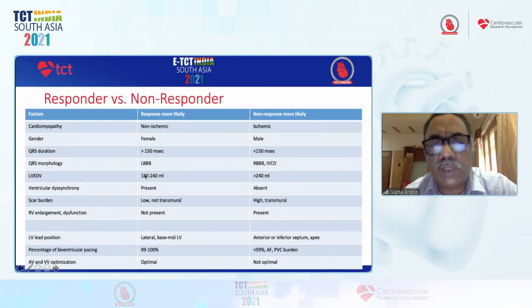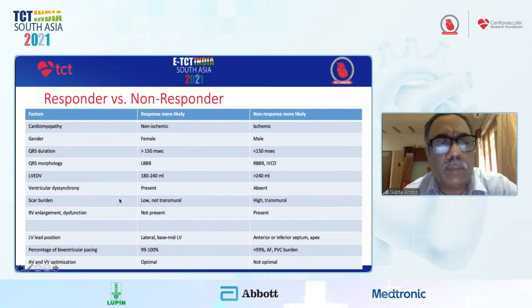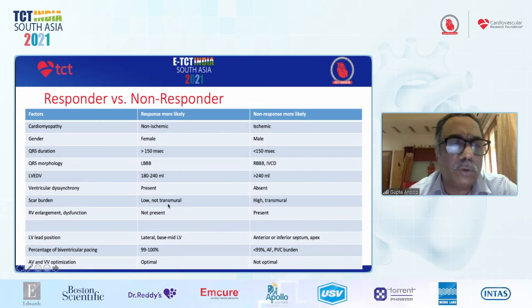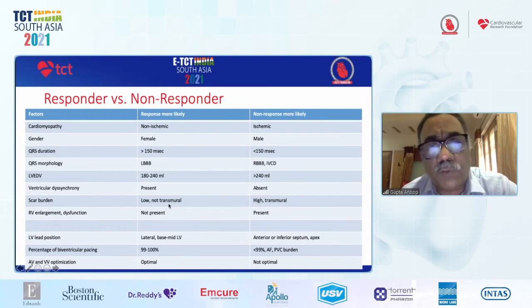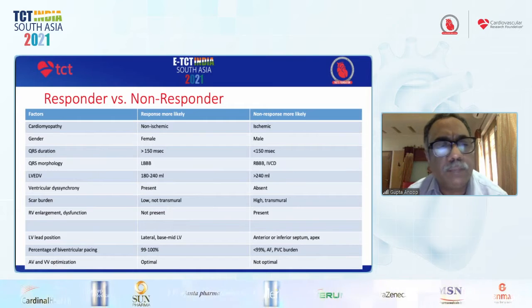You have to have a discontinuity either on EKG or on an echo. If you get a cardiac MR or a CT, and if you see it's a very high grade of scarring in the myocardium, they are not a good subset of patients. So no scarring, they are very good. RV function, again, is very important. If RV dysfunction is present, they are non-responders most of the time.